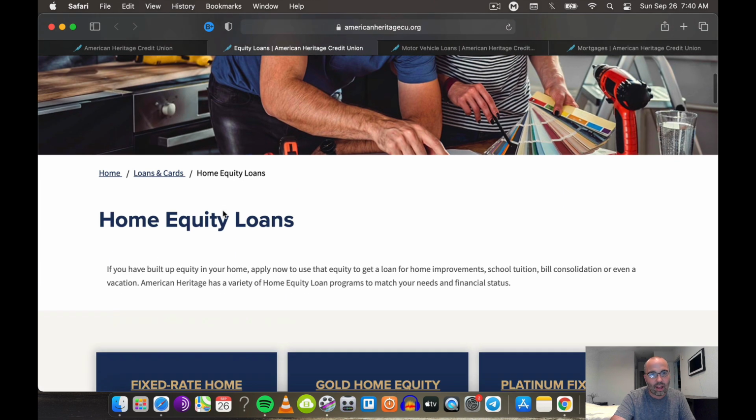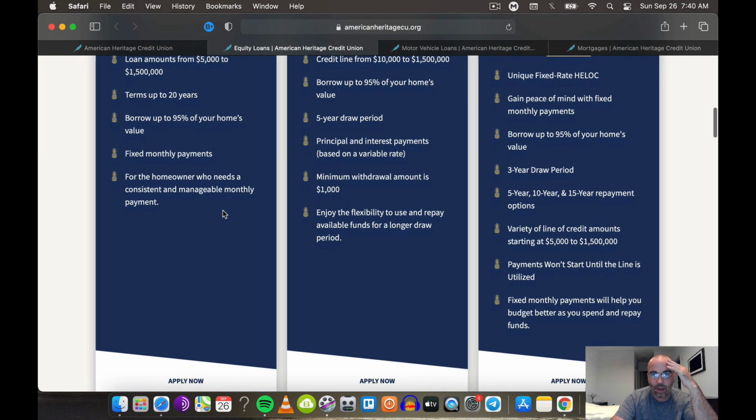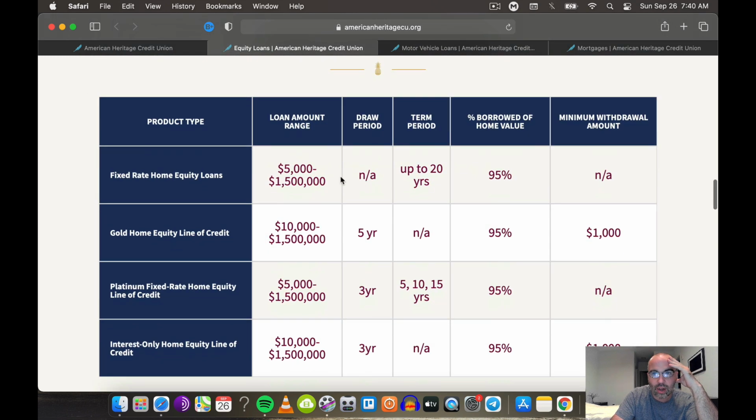And then we're going to jump right into the kids. You can check that out. Home equity lines of credit were pretty crazy. I was a big fan of this. So they have these different things. We're going to go right down to here. You can go from anywhere from $5,000 to $1.5 million.